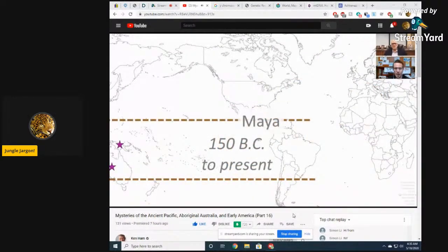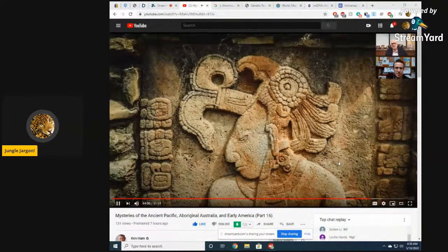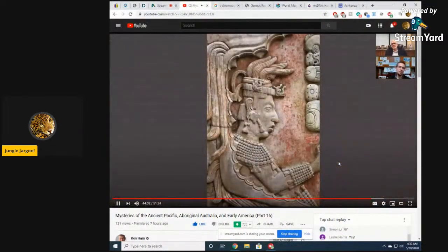After the Olmecs come the Mayans. They have a BC era origin archaeologically, a late BC, shortly before the time of Christ, and they, of course, continue into the AD era. Based on their carvings, to me, they look like they have more of the Asian look.